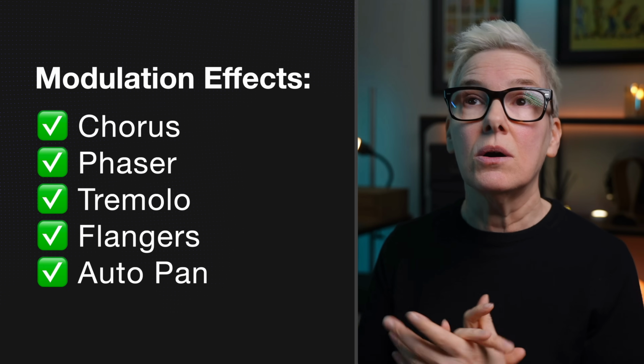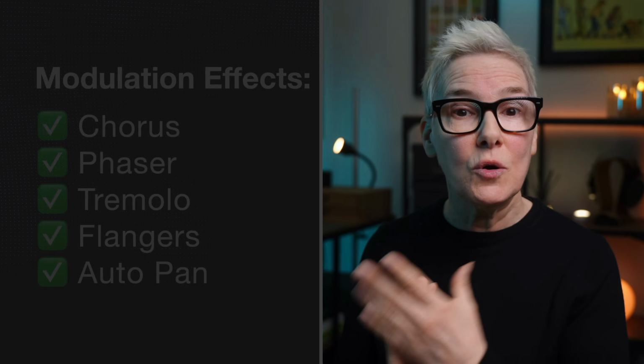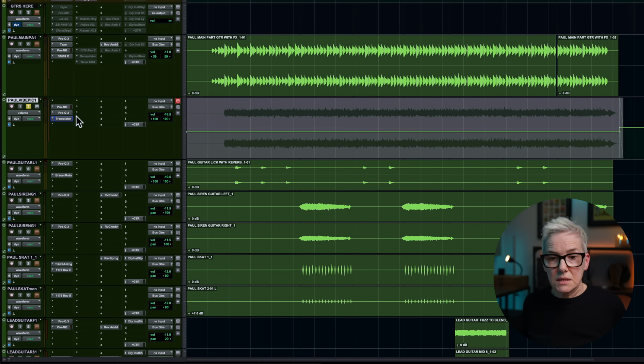Never forget that. Movement can come from modulation effects like chorus, phaser, tremolo, flangers, or autopan. These tiny shifts in tone or position keep the ear active. For this guitar track here, I used Tremolator.